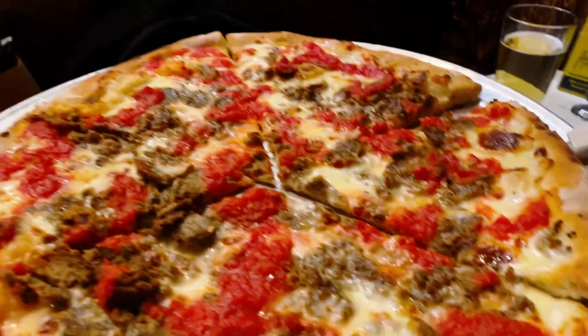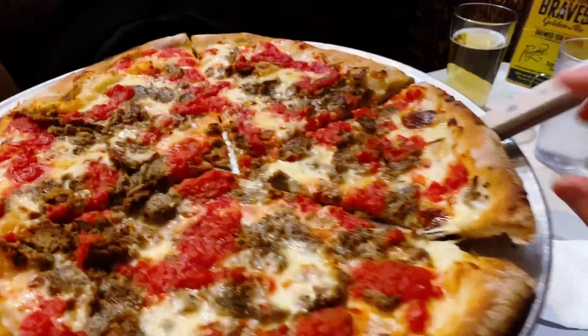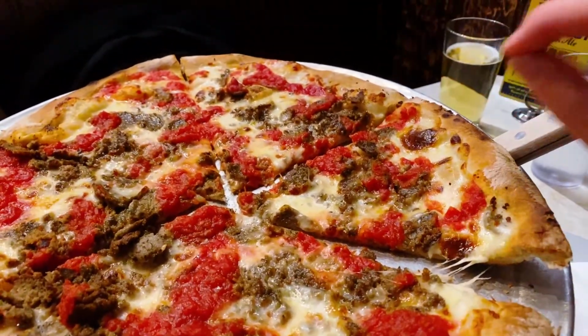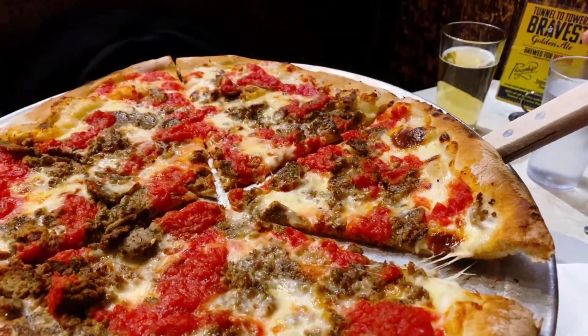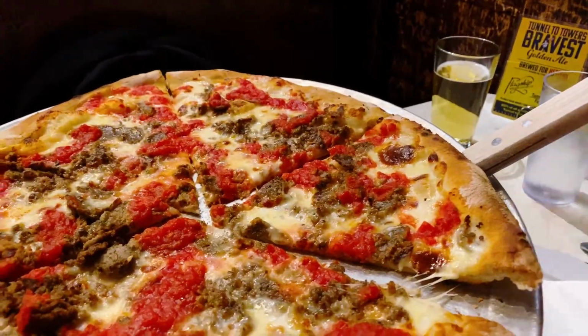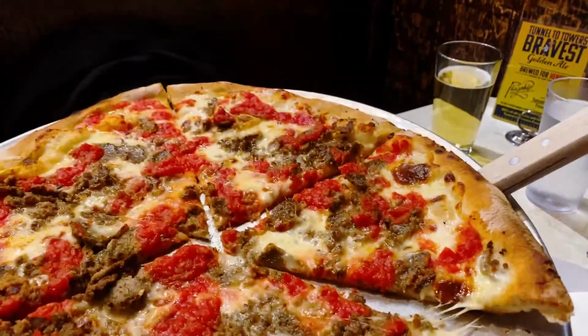And I'm so excited to try this. The cheese looks good. It's interesting. I'm a bit nervous about the cheese, to be honest, because it's glistening a little bit too much. When cheese glistens, it's sometimes a sign that it is not quite the freshest. But it is aged mozzarella, so I guess it's supposed to glisten.